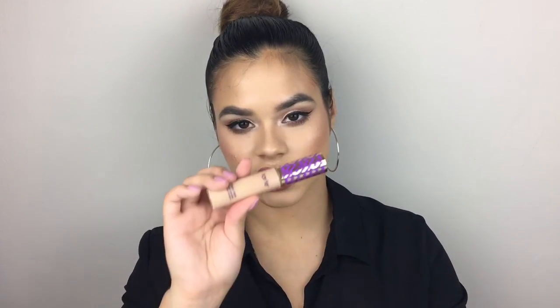This is the Tarte Shape Tape Rainforest of the Sea collection. If you know Tarte, they have really good products, so I was really excited when they came out with this. I've always heard great things about it, so I've been on it a little while. Now, I've noticed my skin is a little drier, so when I place it a little too close to my eyes, it does feel dry in this area. So I've been trying to see what I could do to change that, because it is such an amazing concealer.